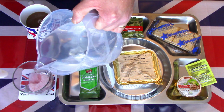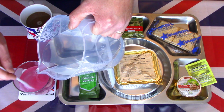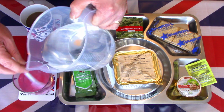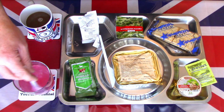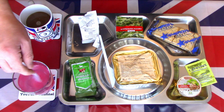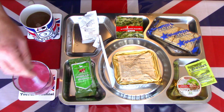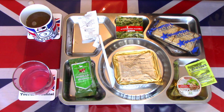I'll just make that up to, it says 250 mils, which is about half of this glass, or just over half. This is about a 380 ml glass. Quite granular, taking some stirring. There's still a lot of sugar in there. I'll come back to that in a moment. Just rinse the spoon.